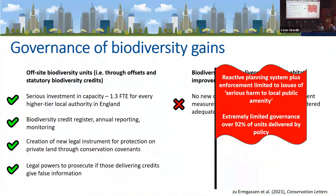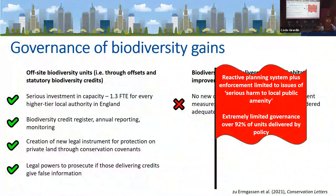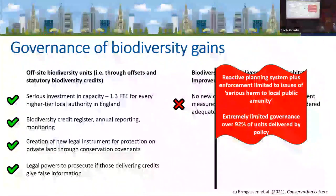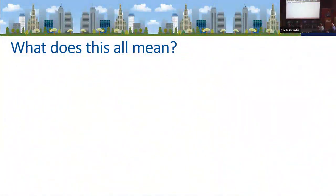And on top of that, central government guidance to local authorities actually suggests that they explicitly don't enforce anything that doesn't meet the threshold of a serious harm to a local public amenity, which is often considered to mean a threat to human life, right? So the idea that local governments will enforce the violation of a planning condition 10 years ago, because you didn't deliver a grassland to a specific condition level that you promised in a planning application, I think that is extremely unlikely to be delivered in practice. So our big concern here is that, according to our data, around 90% of all of the outcomes are essentially ungovernable.